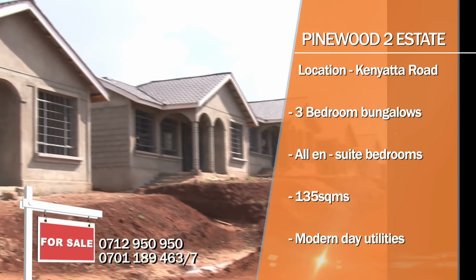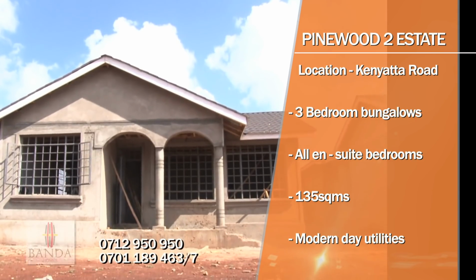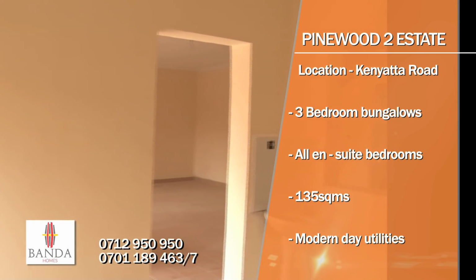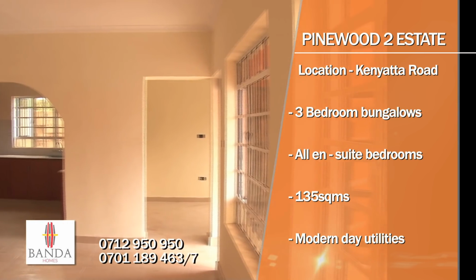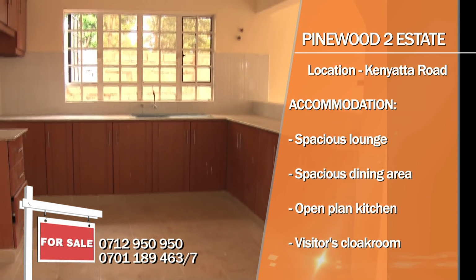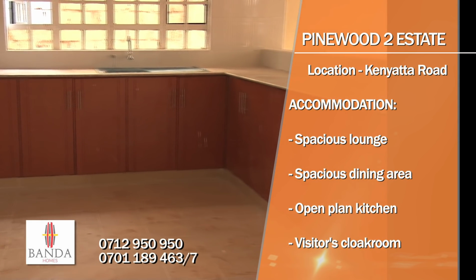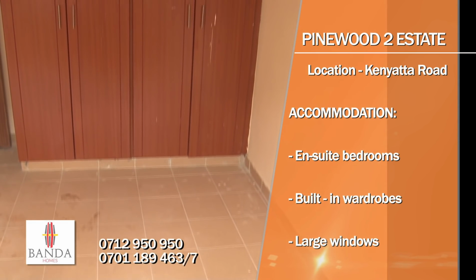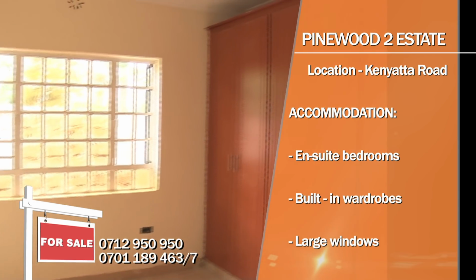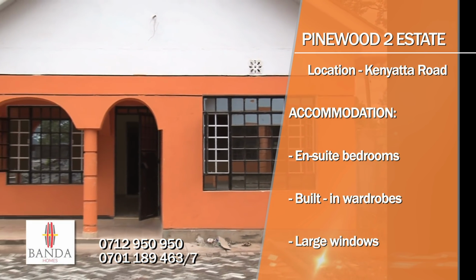Pinewood Estate consists of 3-bedroom, all en-suite bungalows which are designed with the modern-day utilities that perfectly fit your family's needs. This development is located just opposite the new Rain Hotel, a few kilometers from the Thika Superhighway along Kenyatta Road. Accommodation features include spacious lounge leading to the kitchen area, separate spacious dining area, American open-plan kitchen fitted with cabinets for storage purposes, visitor's cloakroom, en-suite bedrooms fitted with inbuilt closets that provide sufficient storage, large windows to allow in light, also giving a beautiful overview of the area and are fitted with grills for security purposes.